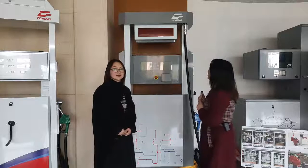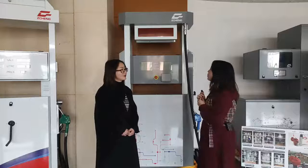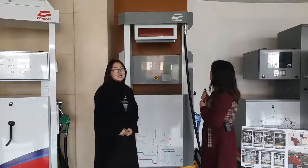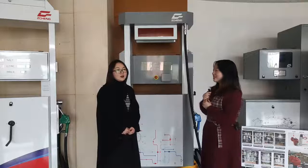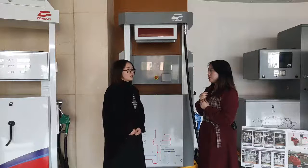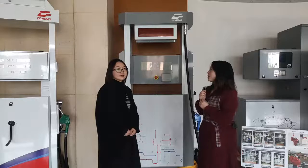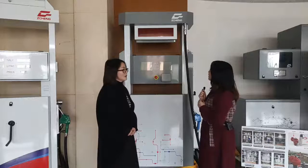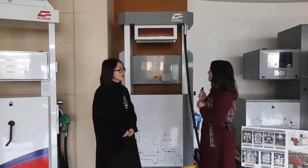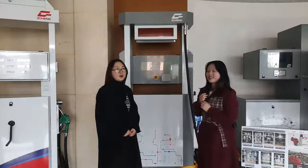Firstly, we can see the top of the machine. What's this, Cindy? This is an LED display. Can we support different LED displays? Yes, we have many different sizes and colors you can choose. And you can put words on it, such as your company name or welcome or other words. We can support any colors you need, such as red, white, yellow, and blue. It's up to your requirement.